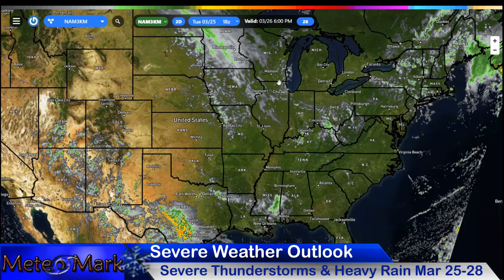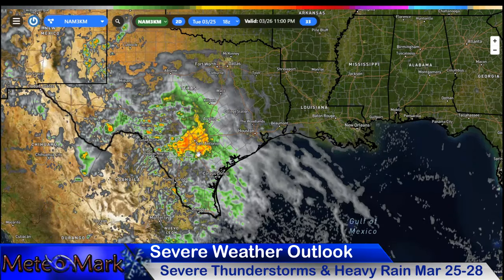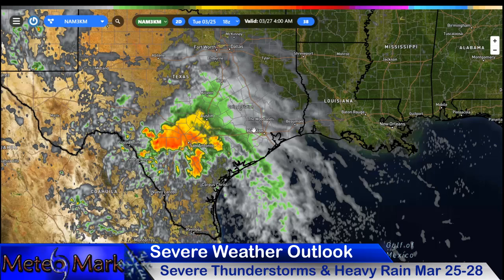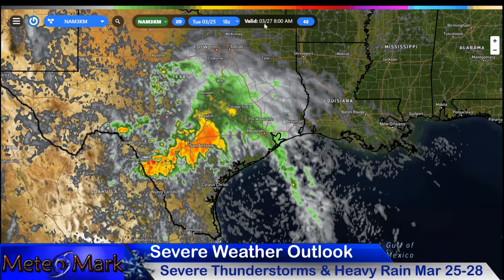Let's take the Texas area first. So as we continue through 9 p.m. on Wednesday, look at this serious moisture moving into San Antonio and Austin area. Very concerned about torrential rains moving in over the same area. This is going to be a major issue. We're going to go over those rainfall amounts. And look at this. It's not moving much.